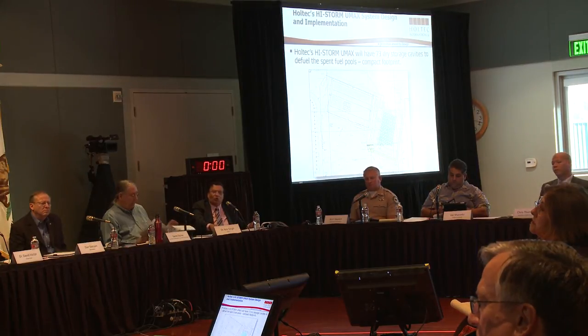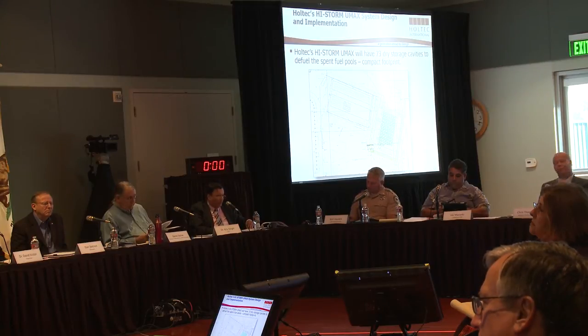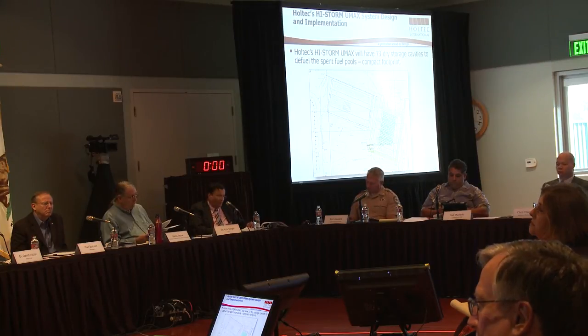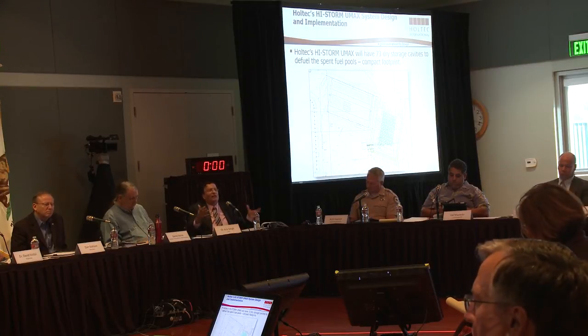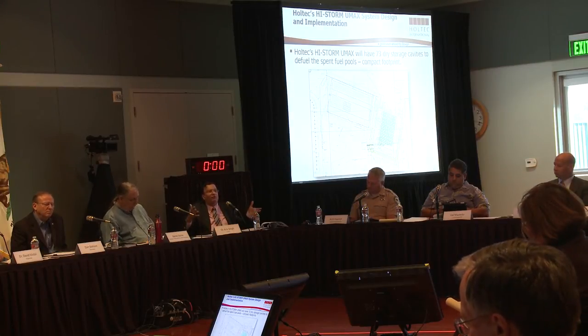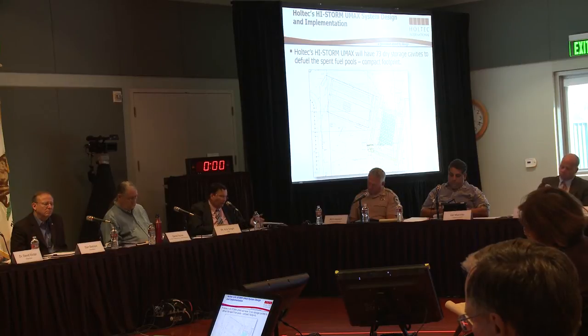The next slide shows you this HVAC pad on the right, what our system will look like. It will have 73 storage systems in a compact arrangement, the footprint is as small as it can get. And of course, as I said, this entire layout will be a thick concrete, 25-inch thick concrete monolith. So you basically have in the ground an impregnable structure.